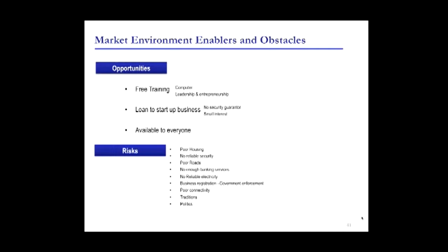So, of course, even if we are saying we can train these over 40,000 youth and give them loans to start a business, we think there will be some risk because this place is in a poor area. Of course, the housing here is made in a very traditional way, like iron sheet. Security is also not reliable, and transportation is really hard. I think that's why no one else is coming here to help these people.